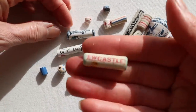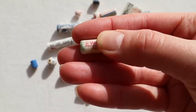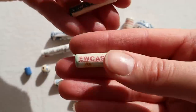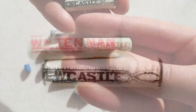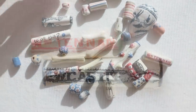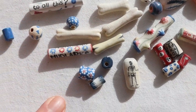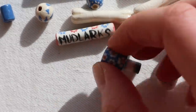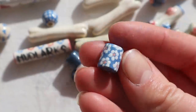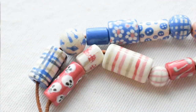We did some pipes where we filled in the original stamp that was on them. Yeah, so you can see them. That says Ewcastle. Newcastle. That also says Ewcastle. And Tennant. William Tennant's. And what else? We've got your little flower bead. I quite like how that turned out. It's simple, but just so effective, so pretty. Like me.